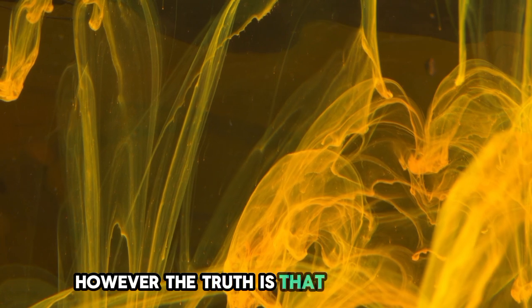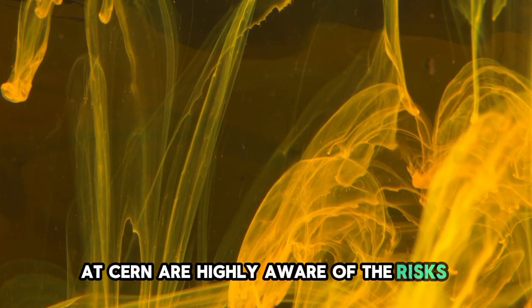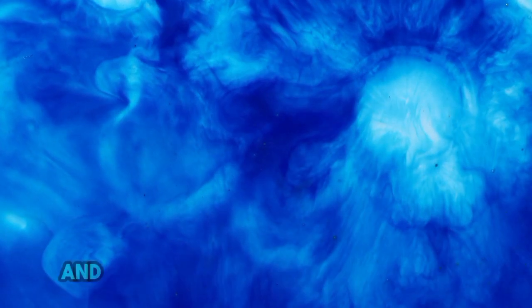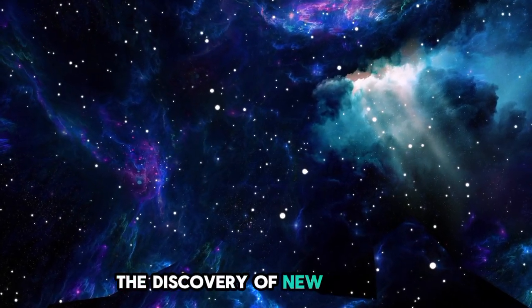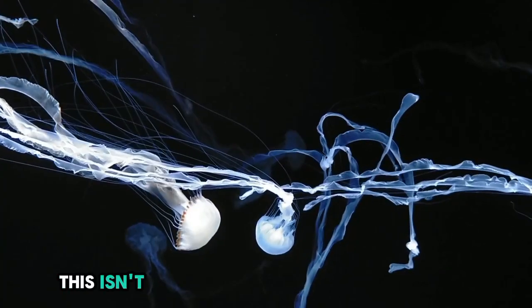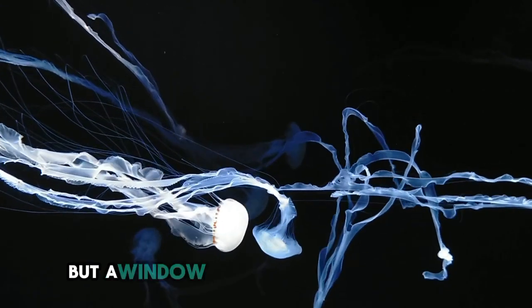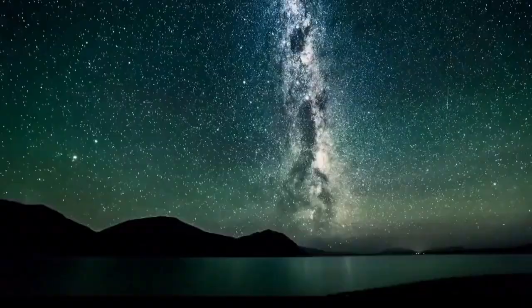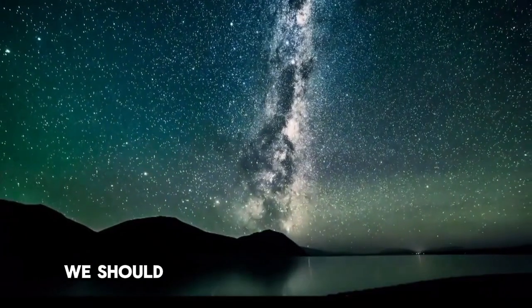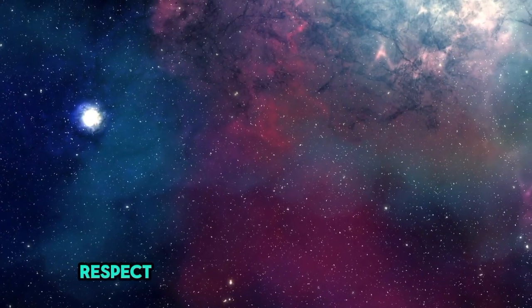However, the truth is that the scientists at CERN are highly aware of the risks involved. They have taken every precaution to ensure that their experiments are safe and continue to monitor and assess their work with the highest level of diligence. The potential benefits of their research, breakthroughs in our understanding of the universe, the discovery of new particles, and the exploration of dark matter, are extraordinary. This isn't just a display of human ingenuity but a window into the very heart of the universe. However, like any great leap forward in science, it comes with its risks. We should approach it with a balance of wonder, respect, and caution.